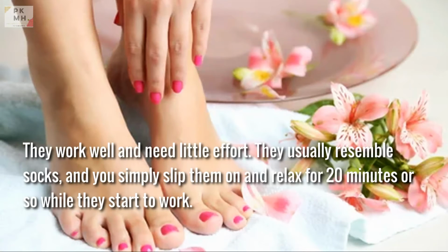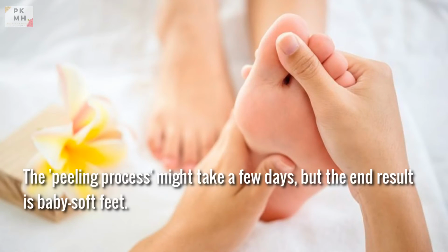They usually resemble socks, and you simply slip them on and relax for 20 minutes or so while they start to work. The peeling process might take a few days, but the end result is baby soft feet.